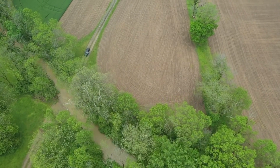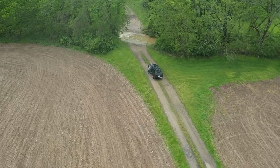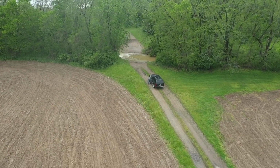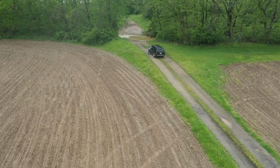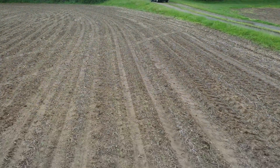So back to the car we go, and we have one more river bottom farm to check out. You can see the water flowing through this crossing here. This crossing is usually shallow to dry, and we usually just drive across it. No chance of that today.